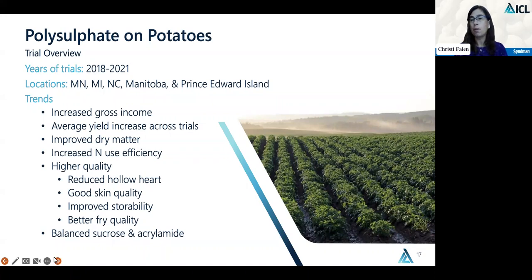And so if we have an increase in the dry matter production, then we're increasing our yield potential. We have an increase in the nitrogen use efficiency. And then definitely some benefits on the quality of the tubers with the reduced hollow heart, the good skin quality, better storability, better fry color, and then more of a balance on the sucrose and the glucose content and the fry color that comes along with that when we don't have too much sugar that will come in. So those are some of the highlights of some of the ones that we saw. Let's go to the next one.